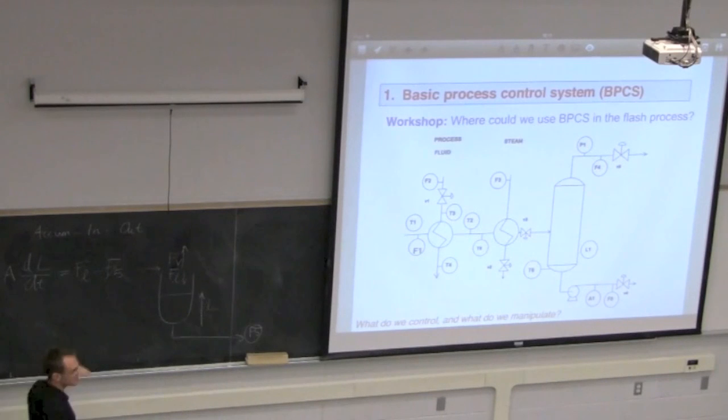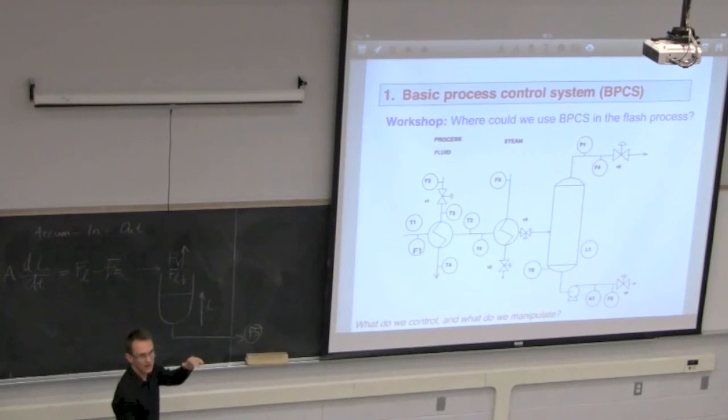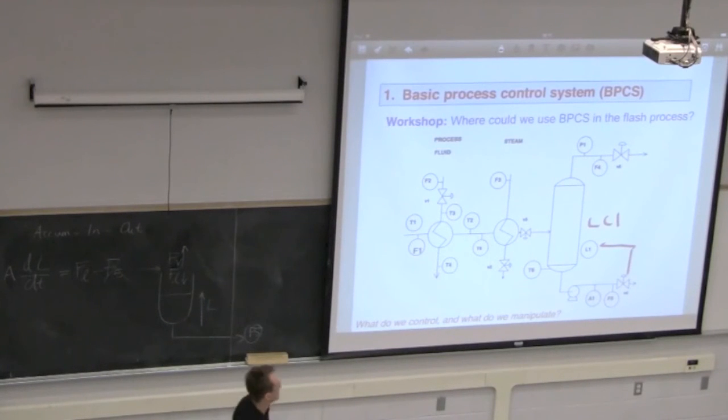So level must be controlled within lower bounds and upper bounds in this particular example. And we're going to do that by setting this loop here. So manipulate that valve position by adjusting level, and then we call this LC1. So that becomes my level controller 1 by manipulating valve V4. And so that solves that unstable variable.